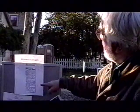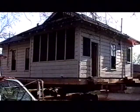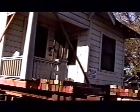The house was sold at public auction, and Mr. Henley, the father of the famous Bud Henley, bought it and moved it around from C Street here to 312 D Street in 1921. And it's been there since then. This will be its second move.